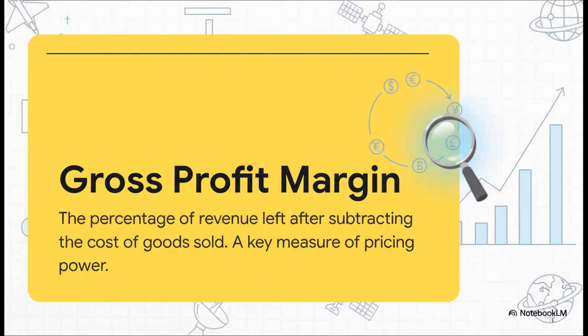Okay, next up, profitability. For this, we look at the gross profit margin. This metric is so important. You can think of it like the markup a store puts on an item. It tells you how much power they have to set prices and make a profit.